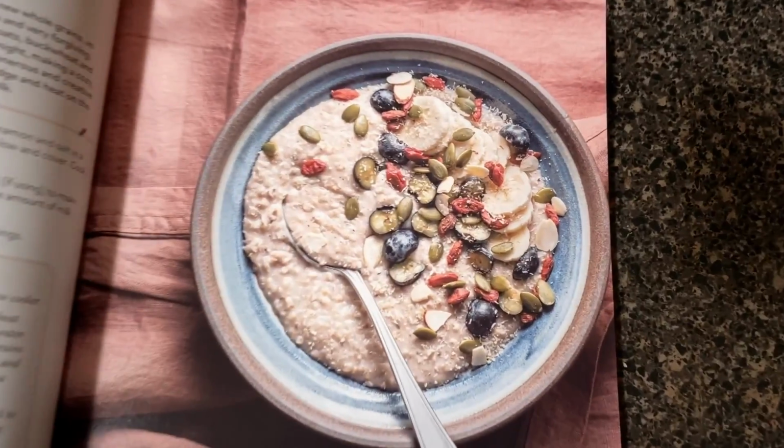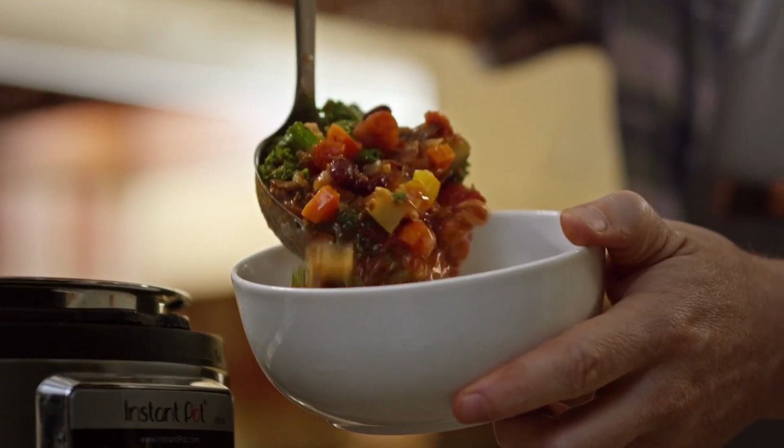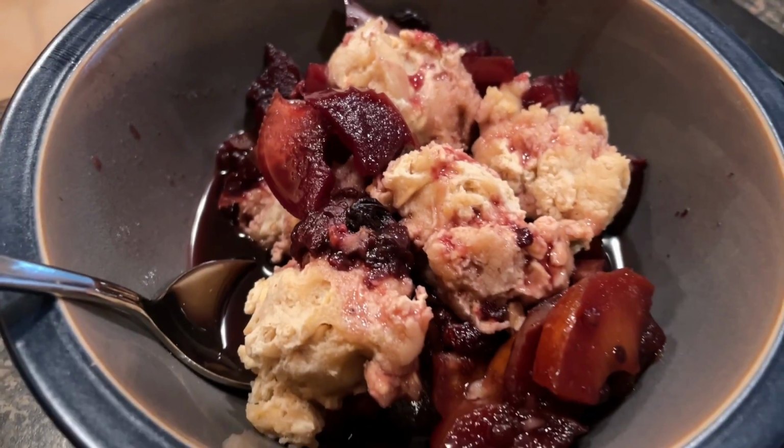This is a compilation of some of our favorite Instant Pot recipes, some of which are our own, and some are from cookbooks that we've reviewed over the last little bit, including Plant-Based Deliciousness, Vegan Instant Pot, and the Vegan Slow Cooker. The recipes range from breakfasts to lunches, dinners, and even desserts. And if you don't have an Instant Pot yet, but you've been thinking about getting one, check out my creator cart down below where we've got links to some, as well as the cookbooks that we're referencing in this video.